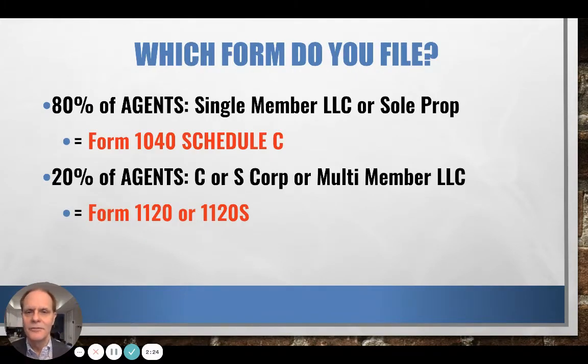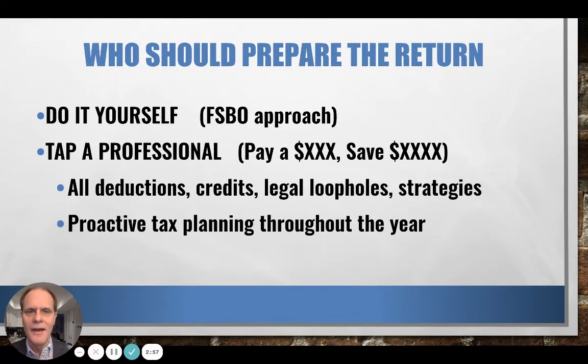Next question people ask: which form do you file? 80% of you will file your business taxes on your Form 1040. It's a Schedule C. It's just part of your individual tax return. And if you have a single member LLC or you're a sole proprietor, that's where you file. But if you have a formal entity structure like a multi-member LLC or an S Corp or a C Corp, then you will file a separate tax form, a 1065 or an 1120, depending on what entity you have.